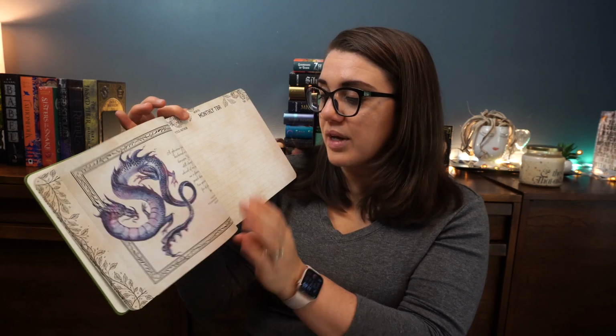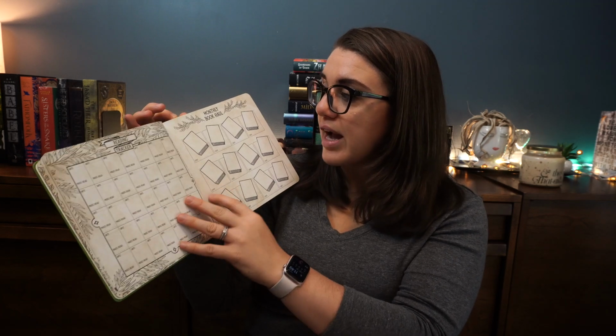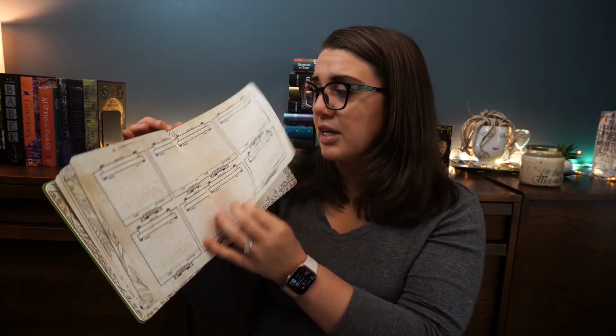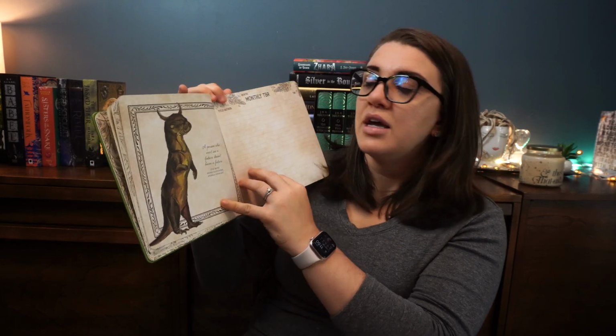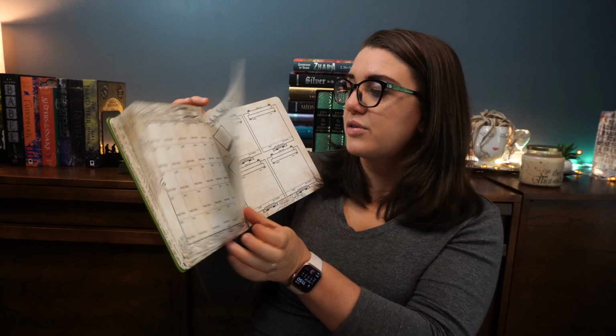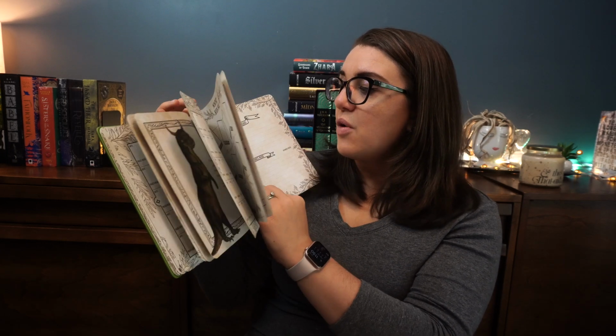So we have a dragon, monthly TBR, reading logs, reading trackers, a book haul page, monthly reviews. This is quite an in-depth reading journal. Wrap-ups, 5 stars, genres. We have another little otter type creature, I think. It seems like that same pattern is going to repeat throughout the journal with a little magical creature in between. Let's very quickly flip through and look at the artwork because I think that's going to be the most interesting part of this journal.